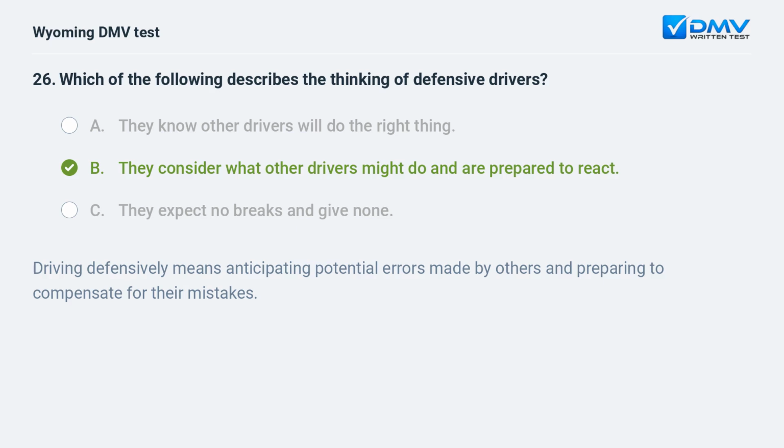Driving defensively means anticipating potential errors made by others and preparing to compensate for their mistakes.